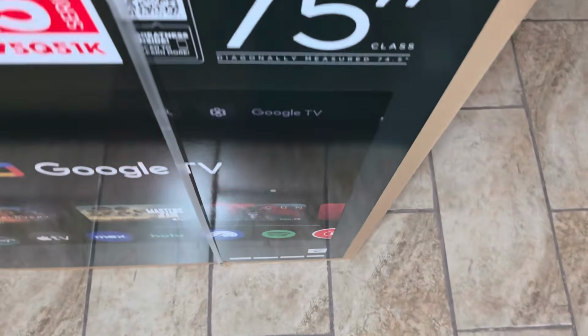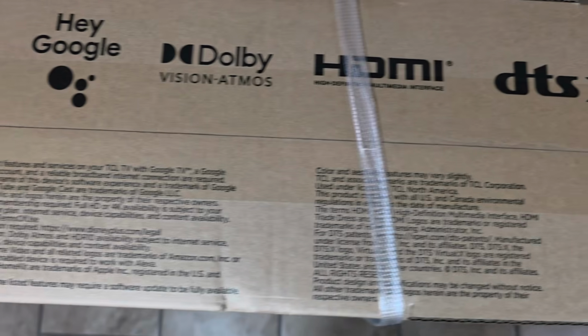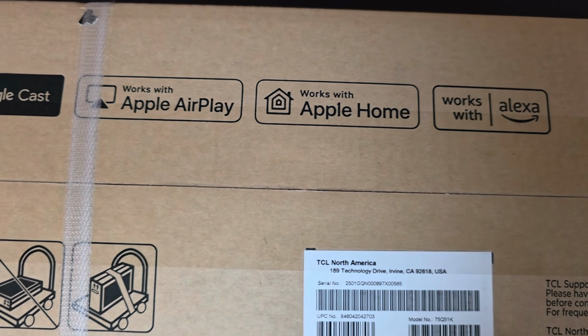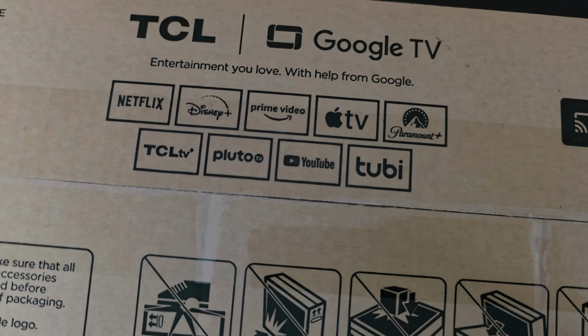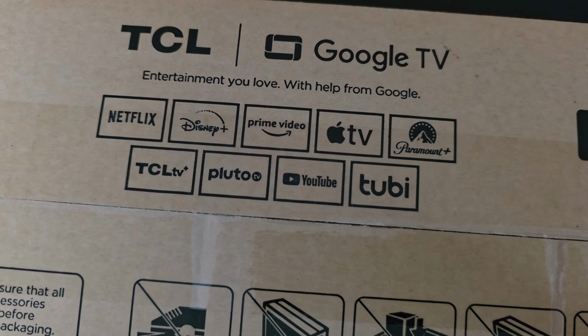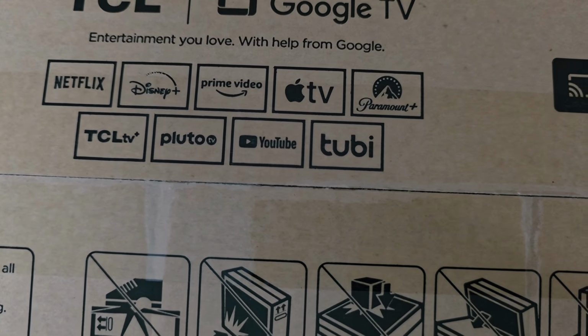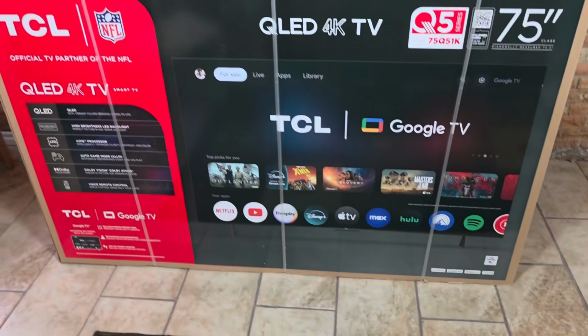So there's some of the other stuff right there. We'll look at the box on the top. So you get DTS:X, HDMI, Dolby Vision, Hey Google. Get some more stuff here, Alexa, Apple Home, Apple AirPlay, Google Cast. You get all of this stuff here, Tubi, Pluto, YouTube, TCL TV, Netflix, Disney, Prime, Apple TV, Paramount. And that is it there, guys. So I'm going to go ahead and get this TV out of the box, and then we'll take a look at it.